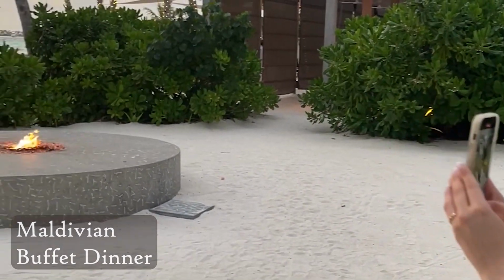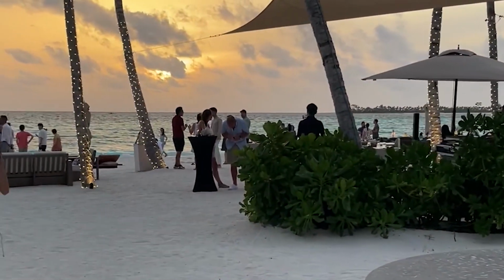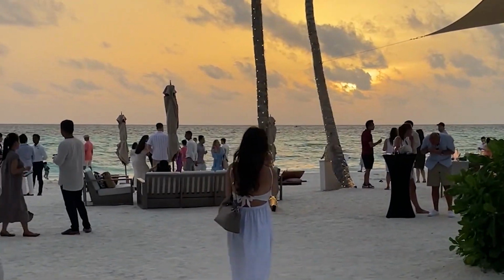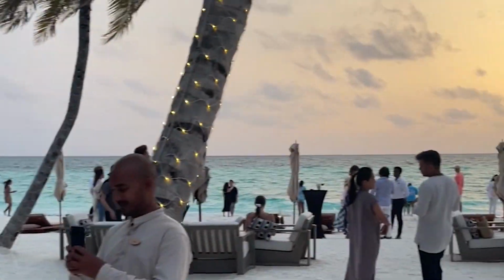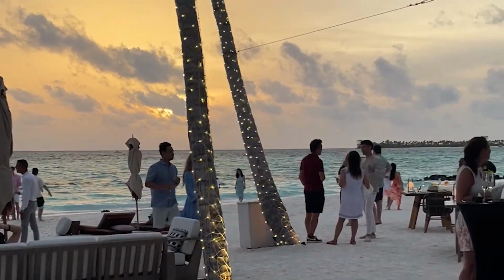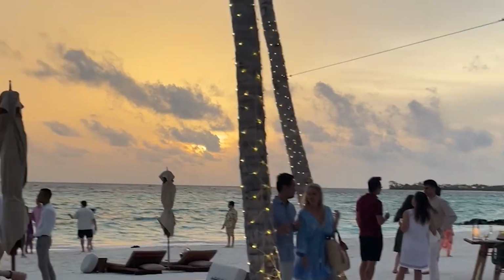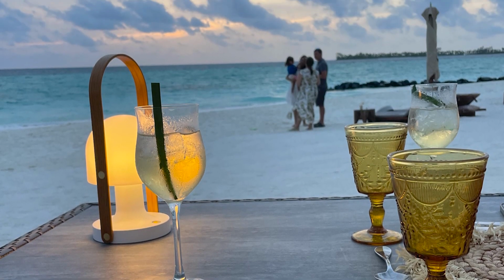The first night, we booked a Maldivian buffet dinner. This is only available on Tuesday nights. All restaurants on the island need reservations for dinner, which can be booked through your Rasmiha. We dined right at the beach with our table on top of the sand. Shoes were definitely optional. And the pictures and videos really don't do the clear waters justice.